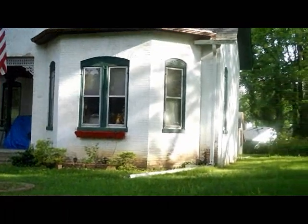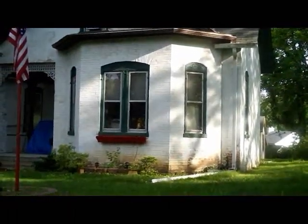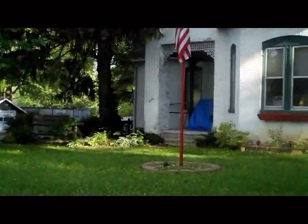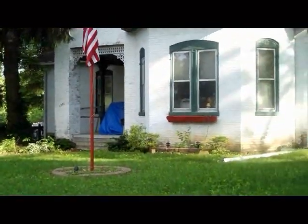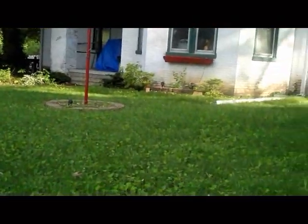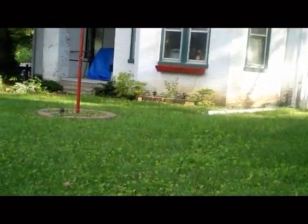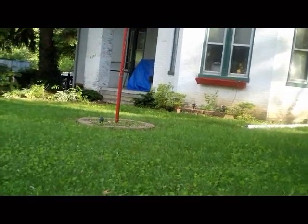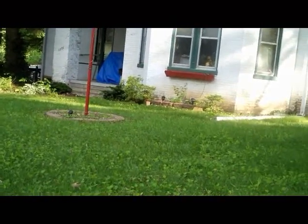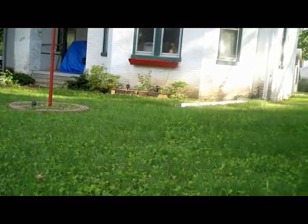Hey diggers, I am here at a farmhouse that dates to 1868. The gentleman that lives here is an older World War II vet, very friendly, very talkative. He said this was the original farmhouse before all these subdivisions went in. He said there was a gentleman here several years ago who metal detected the yard and had found a 1911 dime. So it sounds like he found a barber dime.